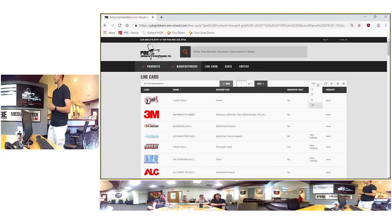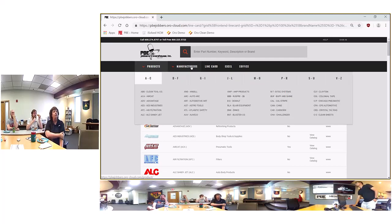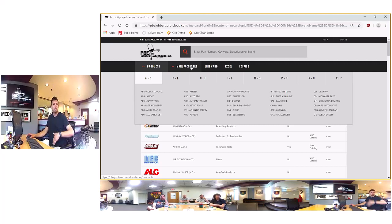You hover over line card in that top. You can also look for stuff from there, right? Doesn't it bring up the alphabet? This one? Oh, just under Manufacturers. Manufacturers, not under line card. Yep. Line card is always going to be the full list of manufacturers, where Manufacturers will take you to the products listed under that manufacturer, just like the current website did. I mean, it's the same functionality.